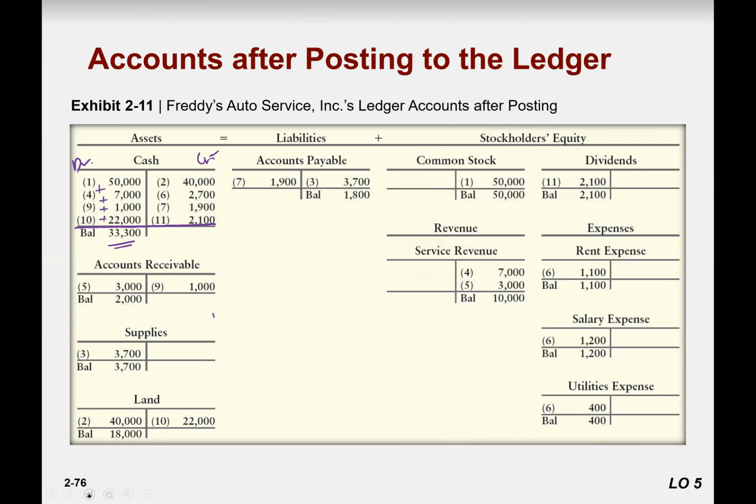Let me just delete all this stuff. So we have 50,000. We have 7,000. We have 1,000. We have 22,000. The answer is 80,000. Total on balance is 80,000. While the credit side of cash is 40,000 plus 2,700 plus 1,900 plus 2,100. It's 46,700.